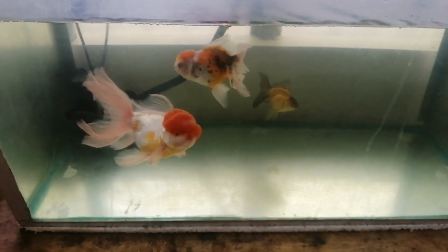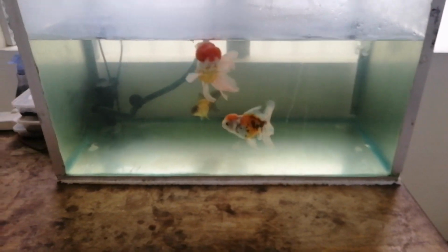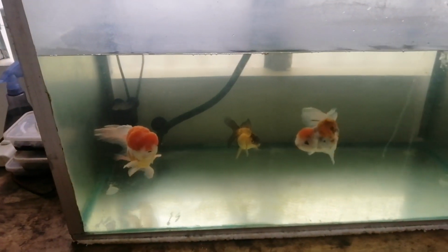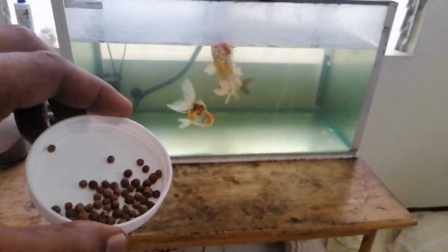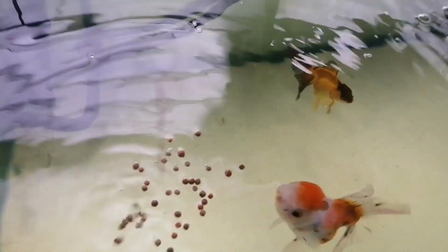And also guys, you can see here I have moved my Oranda breeders inside a room so that I could closely monitor them. So now I'm going to feed them. Okay. See this? Here. They're really voracious eaters. They eat a lot.